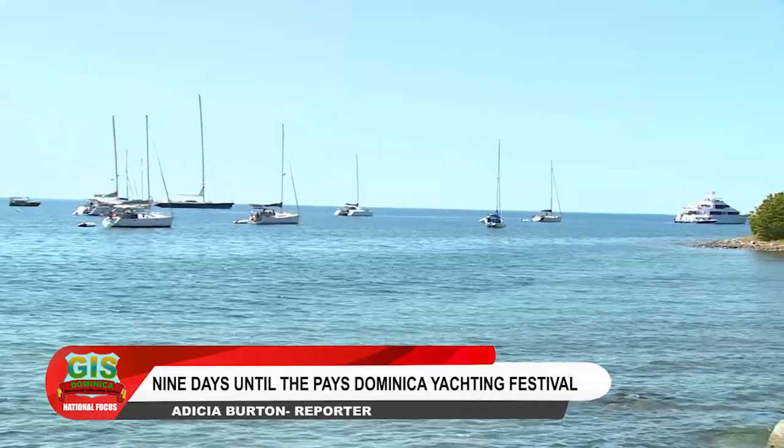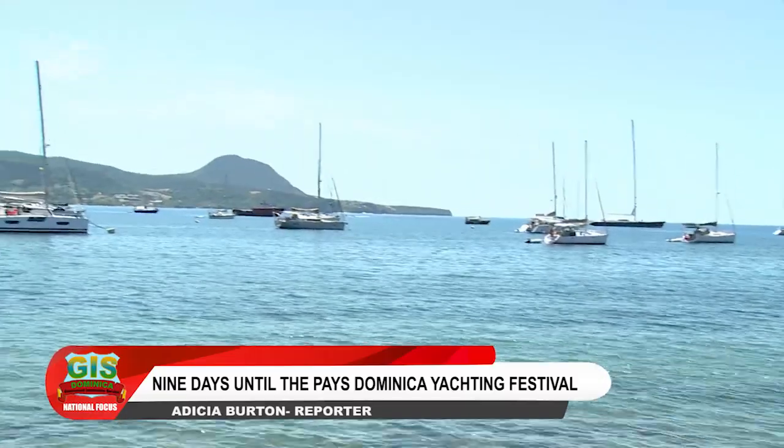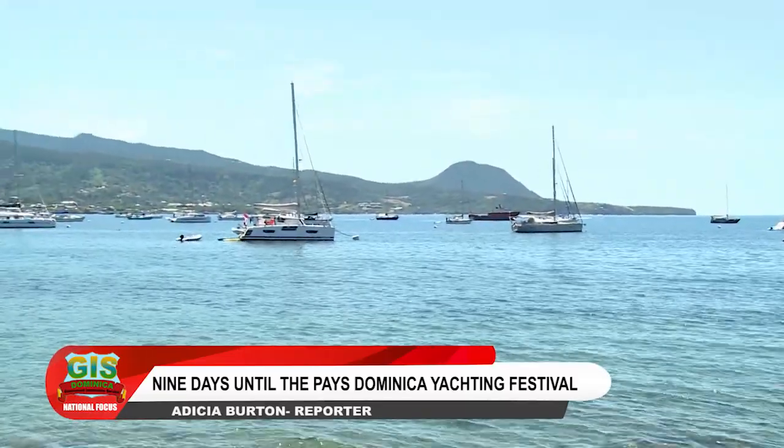Right here in the north, soon, we shall have our marina. This marina will catapult the growth of the north and bring added benefits to all stakeholders. So the PAYS Dominica Yachting Festival is well placed to raise awareness and present an additional reason to come to Dominica. Minister Charles urged residents to uphold their responsibilities as citizens of Dominica in keeping the environment clean. The north shall be booming again with new residents and visitors.